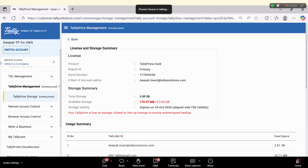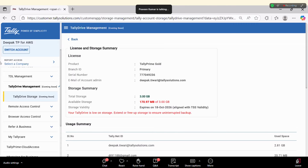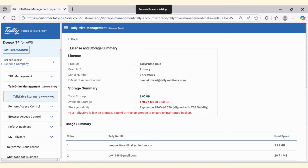So yes, not just in Tally, but also in the Tally customer portal, he's going to get a complete overview of the storage available, the storage used, and whether he is low on storage. Does he want to extend the storage? Yes, it is possible to extend the storage as well. So all of this you can see from the portal as well. The customer can now choose to delete the older backup, or extend the storage, or buy more storage. It's up to the customer to take a call.